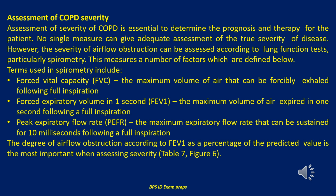Terms used in spirometry include 1. Forced vital capacity, abbreviated as FVC, is the maximum volume of air that can be forcibly exhaled following full inspiration. 2. Forced expiratory volume in 1 second, FEV1, is the maximum volume of air expired in 1 second following a full inspiration. 3. Peak expiratory flow rate, PEFR, is the maximum expiratory flow rate that can be sustained for 10 milliseconds following a full inspiration.